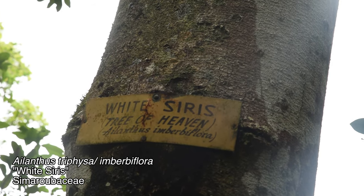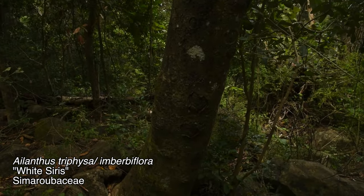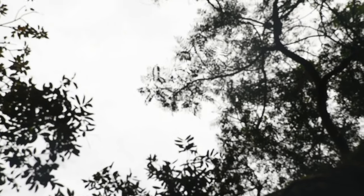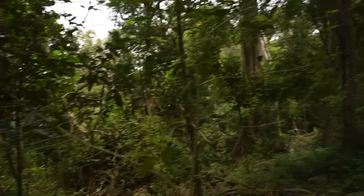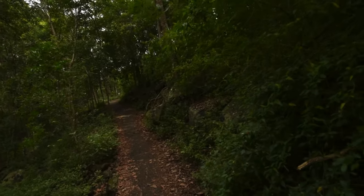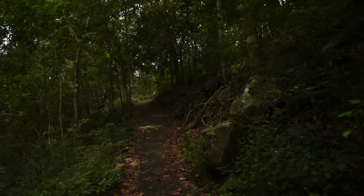Okay, this tree here, Ailanthus imberbiflora, might have actually been what I was talking about. The bark is quite different. If you look at the leaves up there, they are very similar in being compound, although that doesn't mean it's the same species. Just love adjusting to brightness like this. Anyways, Ailanthus is represented in Utah by the terribly invasive Ailanthus altissima, but Ailanthus is in fact a genus with some native representatives in Australia, which must be that one.